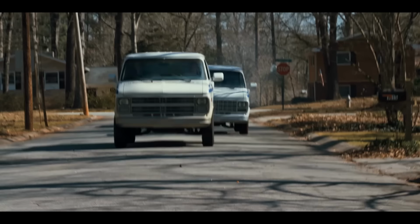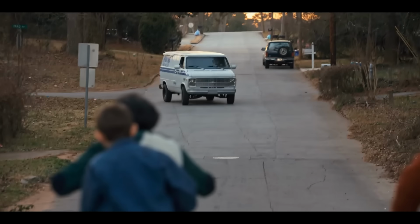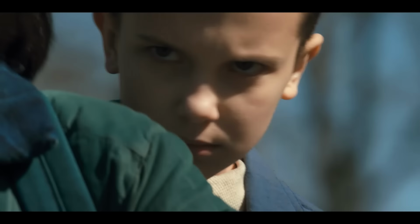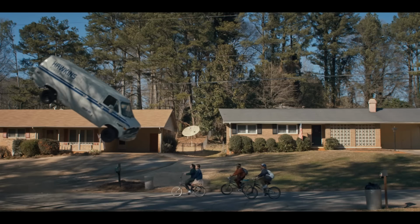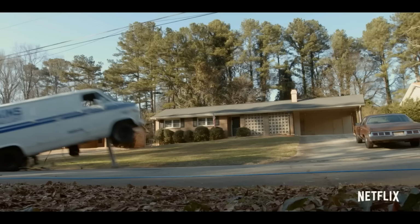But when it came time for Chapter 7, The Bathtub, shady government agents chase our heroes down, and in a moment of desperation, Eleven does this. Even though it took a few tries to get it right.